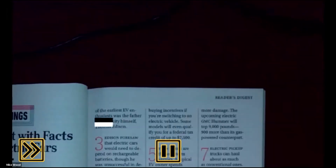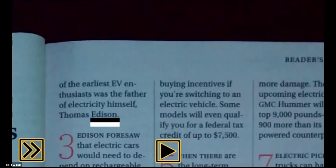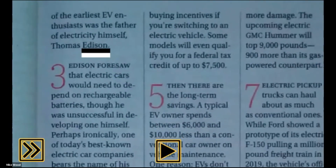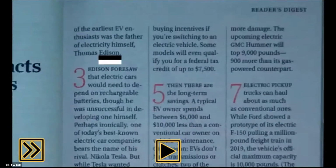Of the earliest F enthusiasts was the father of electricity himself, Thomas Edison. And it's underlining and reading that along as it's reading. So it read it out loud and, you know, it then broke it into those zones for me. So I can pick and choose where I want to start, which is really nice with the zones.